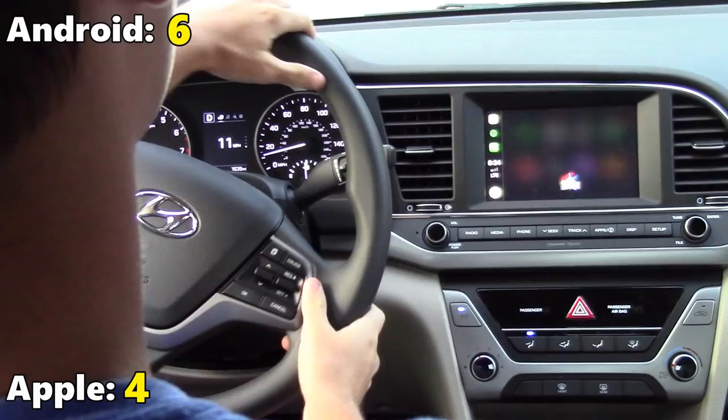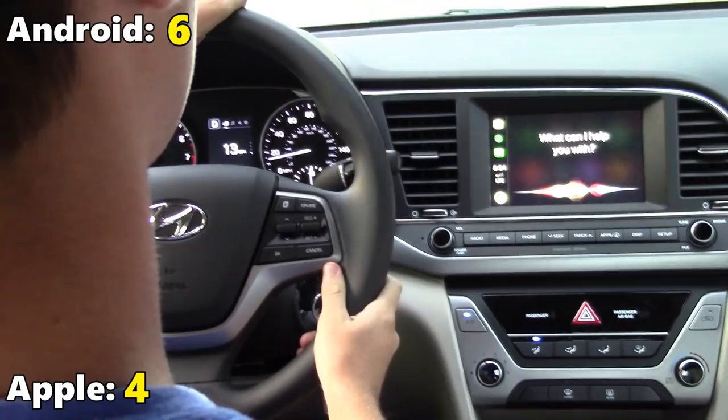Couldn't find Ice Flow in your music. That's about what I figured. Play rock music. You don't have any rock music. Yeah, there's rock music somewhere, just not in Apple Music.